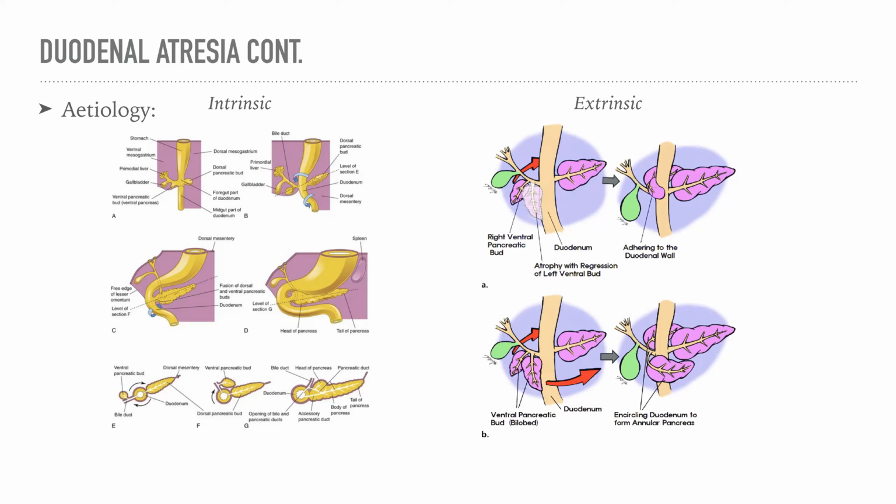With regards to the extrinsic form, the picture on the left is just one example of it, and that would be your annular pancreas. You could also get a preduodenal portal vein or malrotation, which leads to your Ladd's bands. The annular pancreas does warrant special mention because there's a form of obstruction which is likely also due to an intrinsic duodenal developmental problem, as well as the external compression. So the annular pancreas is a visible indicator that there is an underlying stenosis or atresia present.